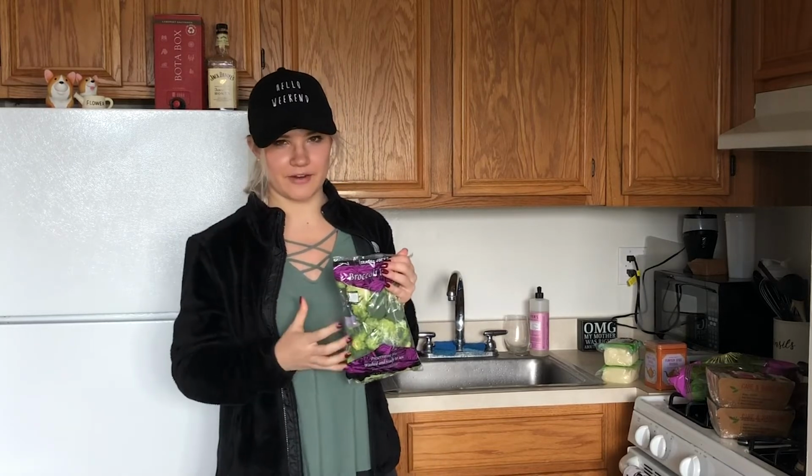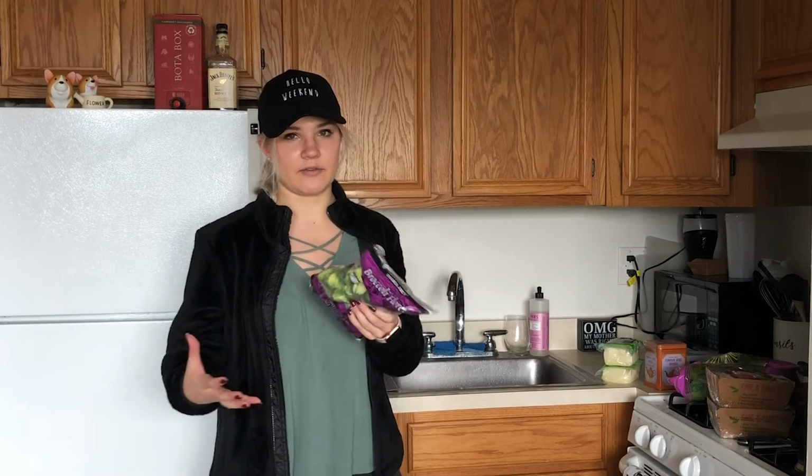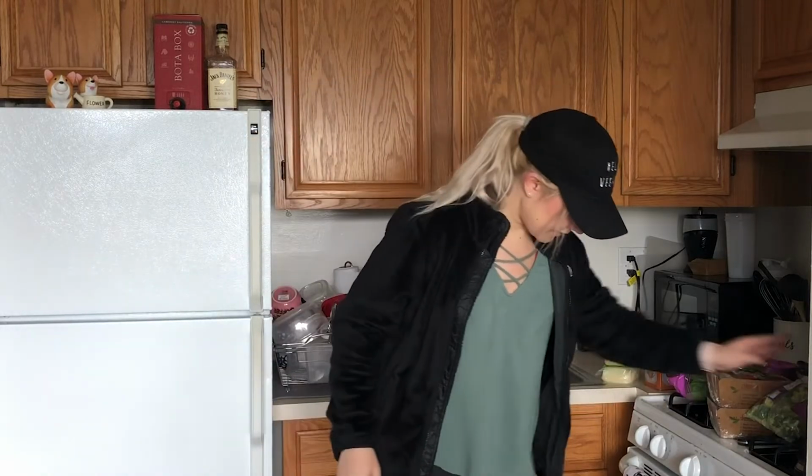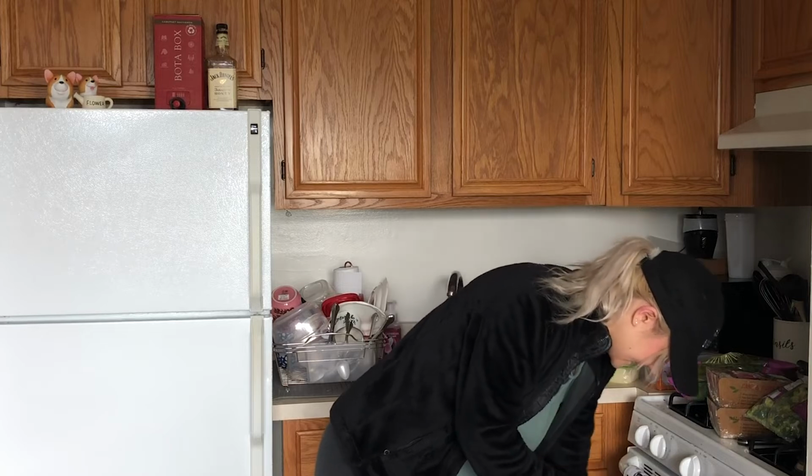Usually I just buy the big head of broccoli and just cut it myself because it's cheaper and way easier. But every time I go to Trader Joe's, I always justify buying it in the bag because honestly, it costs about the same as like a head of broccoli that I have to cut myself would cost at a normal grocery store. So it all comes out about even. It's all a wash.